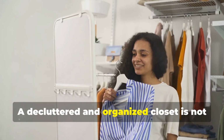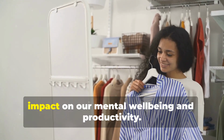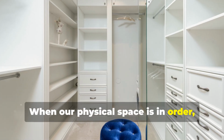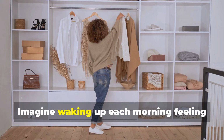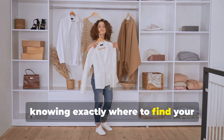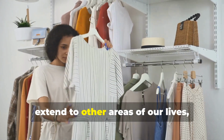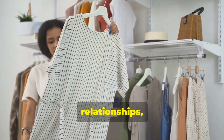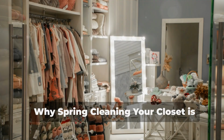A decluttered and organized closet is not just about aesthetics. It has a profound impact on our mental well-being and productivity. When our physical space is in order, our minds are free to focus on other things. Imagine waking up each morning feeling calm and collected, knowing exactly where to find your favorite outfit. This sense of control and order can extend to other areas of our lives, inspiring us to approach our work, relationships, and personal goals with greater clarity and intention.